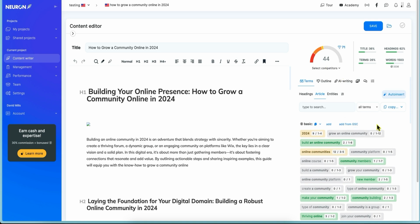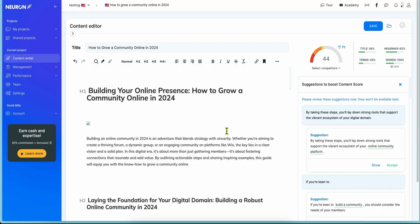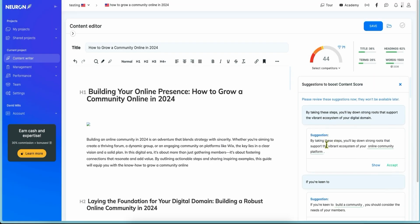go higher. One of them, obviously, is an auto insert. If I hover over here, you can see you can use the AI assistant to try to include the unused terms in your content to improve your content score. The typical cost is 2,000 AI credits, so you want to be aware of how many credits it actually uses. So we can go and click that real quick. The AI is actually generating content right now, and then we'll come back in. It's going to give suggestions of where we could add.